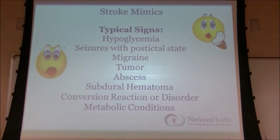And then a conversion reaction or a disorder. Yes, we do have those patients frequently, and yes, some of them have actually gotten TPA. And again, it falls into that same category that patients don't have adverse reactions to that medication. And then metabolic conditions. There's numerous metabolic conditions like an encephalopathy that could actually mimic a stroke. And again, that's where we, knowing our patients, particularly with your critical care nurses, you all know what your patients have, you know what you're treating those patients for, you know their lab work, so you're certainly in a better condition to evaluate those patients than someone from the floor just walking up cold turkey.